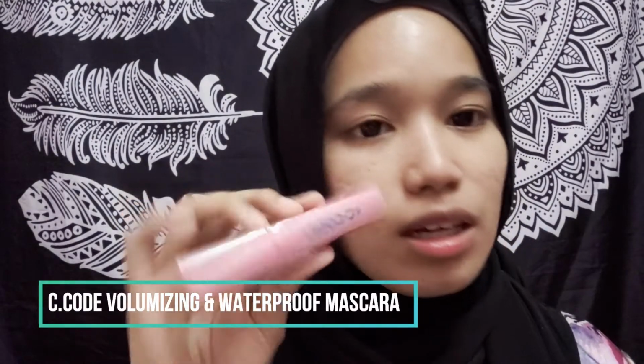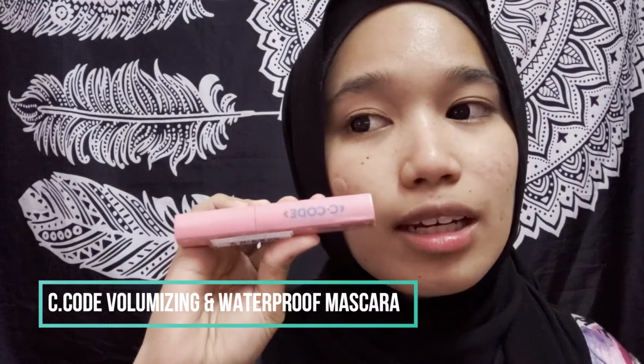Barang keempat yang Icha beli dekat Watson adalah C Code punya mascara. The reason Icha beli adalah sebab dia murah sale, tapi yang kedua adalah sebab dia comel. So Icha beli, I cannot look at something yang comel, Icha akan beli. Tapi tengok harga lah. Kalau murah, Icha belilah. Kalau mahal, no. I'm not gonna pay that. I'm not gonna buy that thing. Tapi yang ni, dia ada sale. So, dia murah and was so pretty.